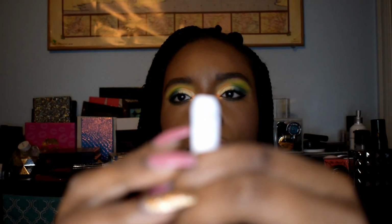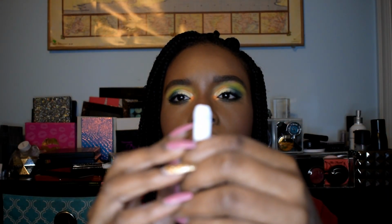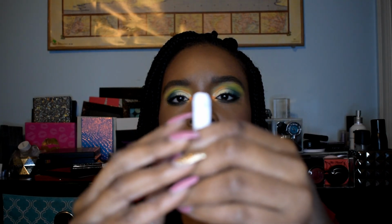So first thing you guys know about this is my NYX jumbo pencil in Milk. I am almost done, so let me see if I can get my camera to focus. I cannot. Okay, so you guys can see where the top of this product is. That is the very edge of where the product ends. I have maybe one or two more sharpenings of this and then I'm done, which typically means two more applications.